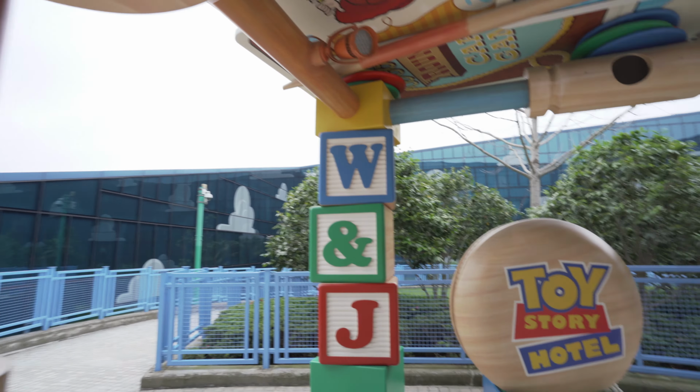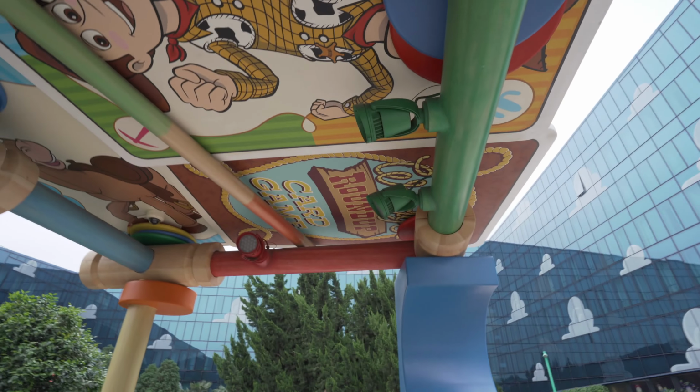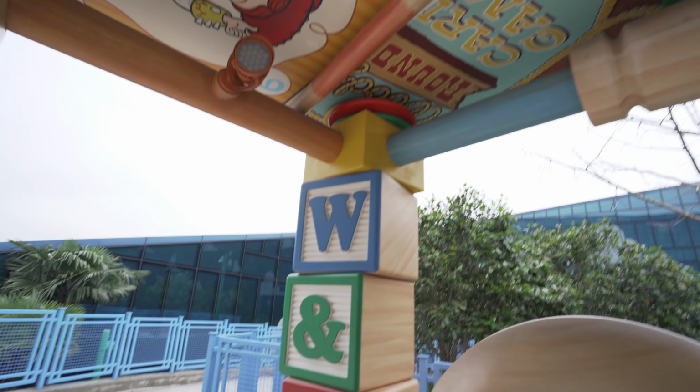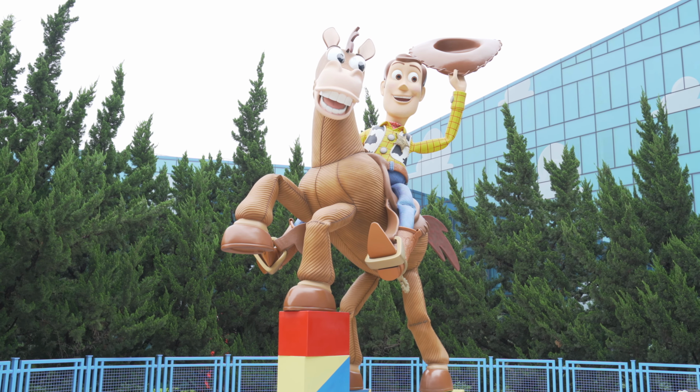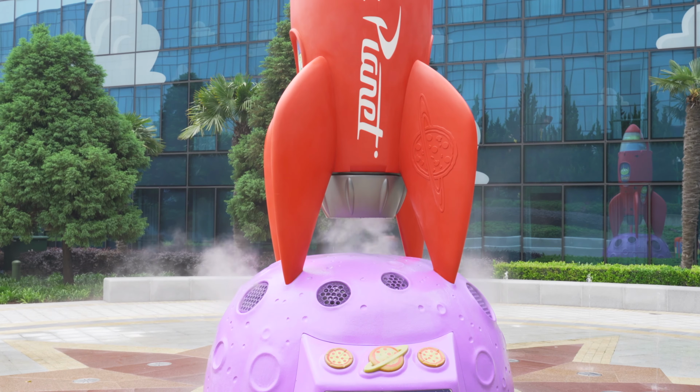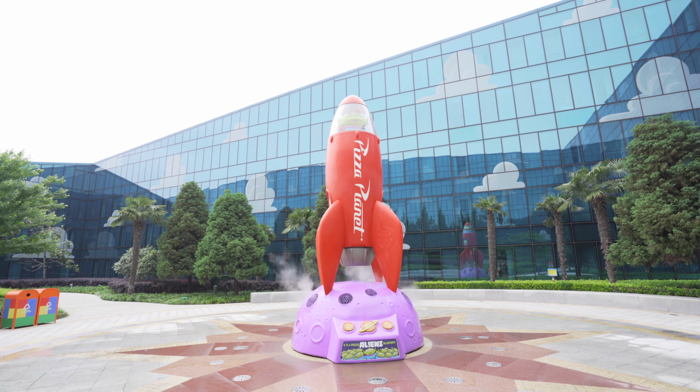Some of the detail up close, you can see there's sort of these playing cards with some of the characters. Great theming all over. You can also see this huge Woody riding Bullseye, and now we're headed to the Aliens rocket, which actually has some type of water feature. And right now it's not running because it's too cold, but normally in summer or when it's not so cold outside, you can actually come out here and play with some of these water systems.